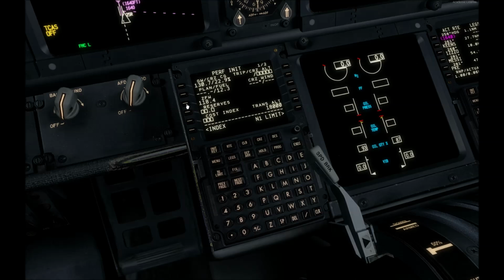Zero fuel weight, 118.4. That is correct. There's no issues with that. Our reserve fuel, let's see what PFPX has for us here in terms of our reserves. Final reserve is 2.2, 2,200 pounds. We'll use a cost index of 38. Flight level 320. Won't bother with the cruise wind. Transition altitude 18,000 is good to go.